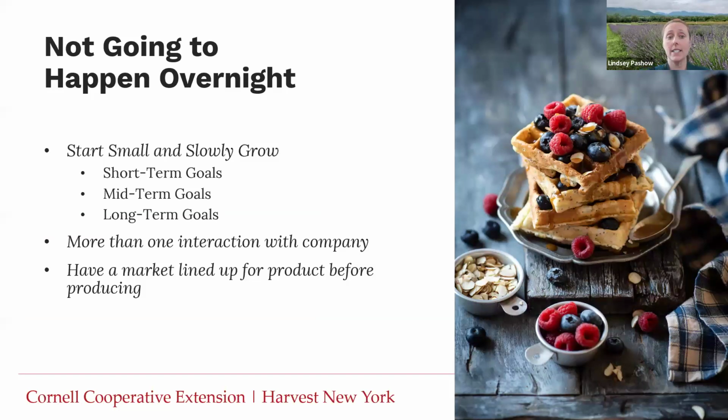So here would be an example. If you're just starting out growing, I'm going to use cut flowers as an example. So you're going to start growing cut flowers and you're not really sure how much you're going to be able to do for capacity in the first couple of years. So that's why I'm saying start small. So maybe just plan to sell roadside, maybe at a farmer's market or two. And then start to build what your goals might be in the long run.